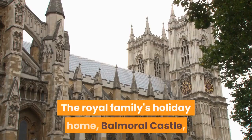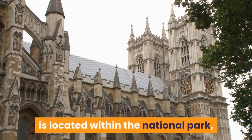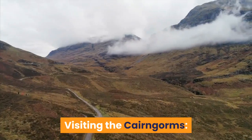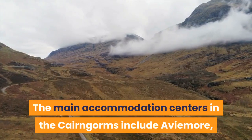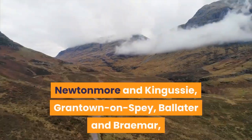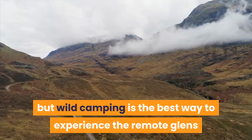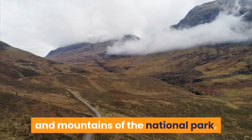The royal family's holiday home, Balmoral Castle, is located within the national park, and is open to visitors April to August. Visiting the Cairngorms, the main accommodation centres include Aviemore, Newtonmore and Kingussie, Grantown on Spey, Ballater and Braemar, but wild camping is the best way to experience the remote glens and mountains of the national park.